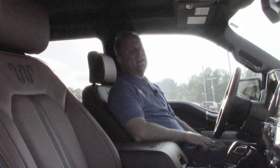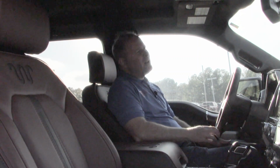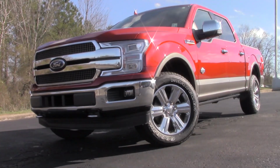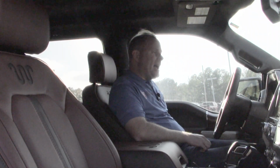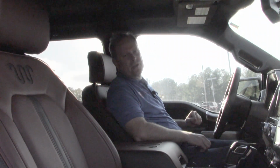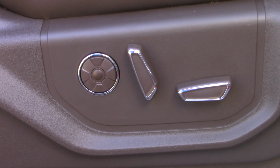To say this truck is the ultimate luxury truck in its class, well, I think is a pretty accurate statement. One of the reasons for that, and by the way, now that I'm saying that, I need to activate the massage function on my seat. The front seats for the driver and passenger are not only fully powered, they also have this massage function.